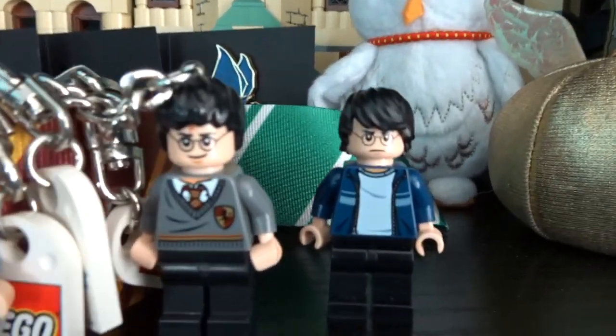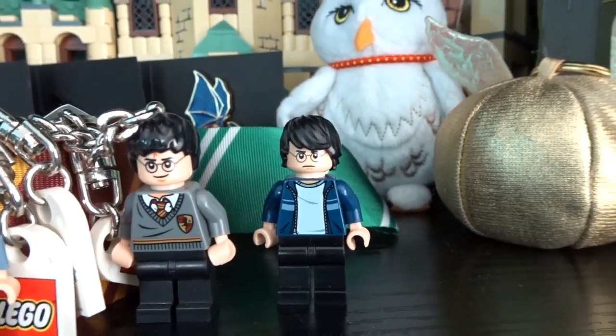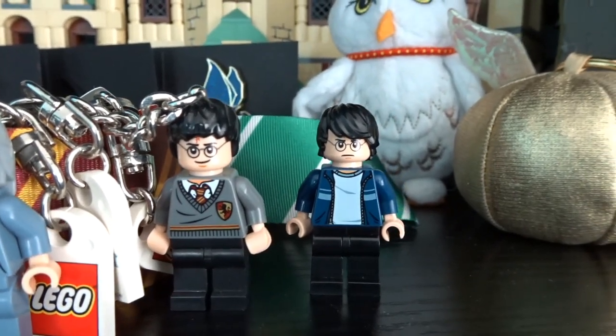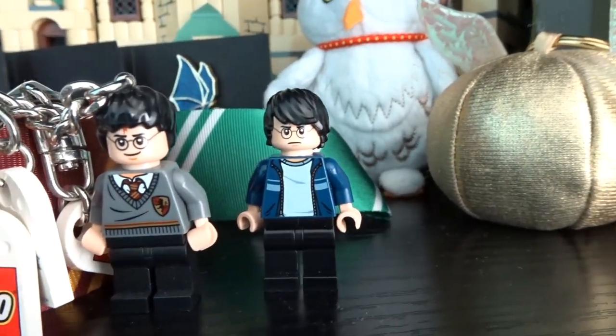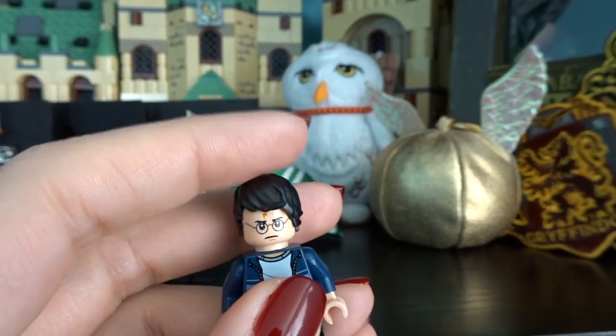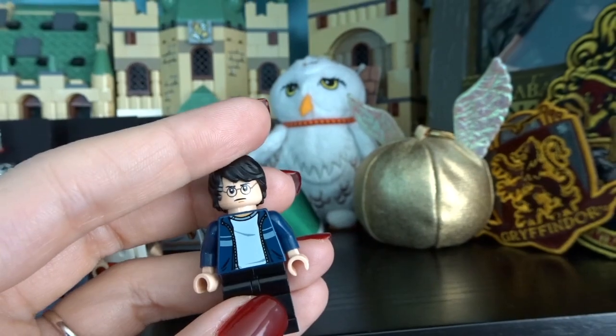And then this Lego came from not a legit Lego store, but a store that sells used Lego sets. And they said it's Harry Potter, but I don't know. I mean, it's got the scar, but is this hair accurate? And are these clothes accurate? I'm not sure what set he would have come from.